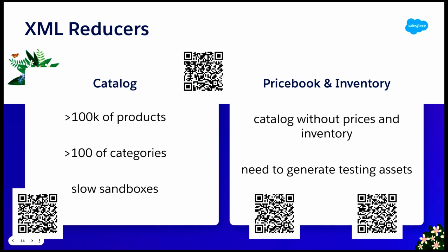For large merchants, using an XML reducer can be critical to getting production data back into developer and testing instances. This is especially important when you have large SKU counts, 100,000 or even just about 10,000. Catalog Reducer is a cartridge that'll export a reduced version of your production catalog on staging, and this can be done on schedule or on demand via jobs.